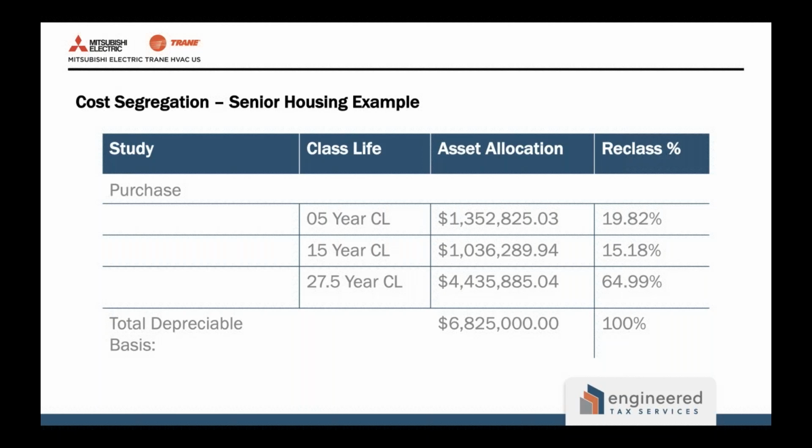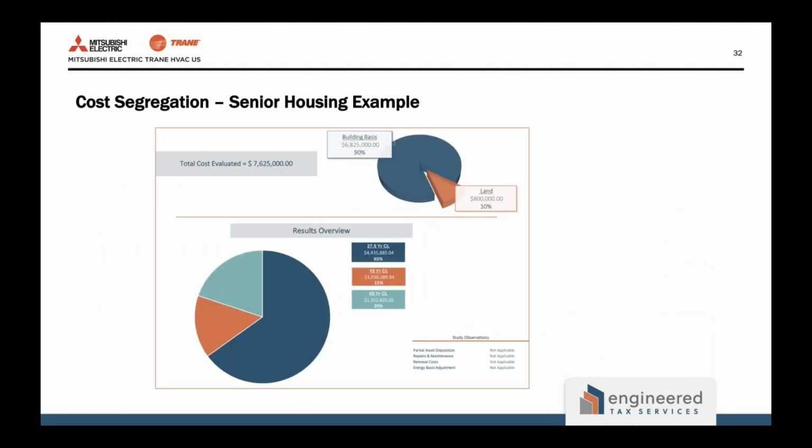So my 30% earlier was a little conservative, which turned out to be over $2 million year one, with a basis of $6.8 million. And I have it broken down in the next slide as a pie chart. You can see that we segregated out for land. Land isn't depreciable. And that's something we go through during the cost segregation process.